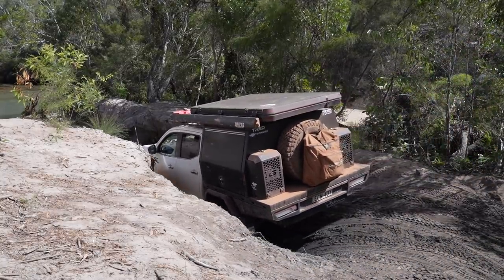And the next crossing. This northern section of the telly track's definitely the better one. Just all these creeks are amazing. It's just sort of a nicer area. But in saying that, the southern section's also really good too.